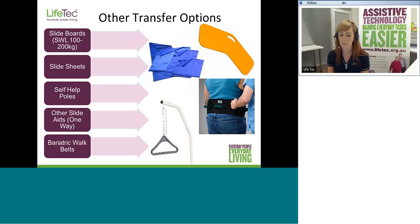Slide sheets, there is no upper safe weight limit for these, but obviously with a heavier load there is a reduction in effectiveness. Using several on top of each other may be a good solution, but you'll have to consider carer strain and manual handling.